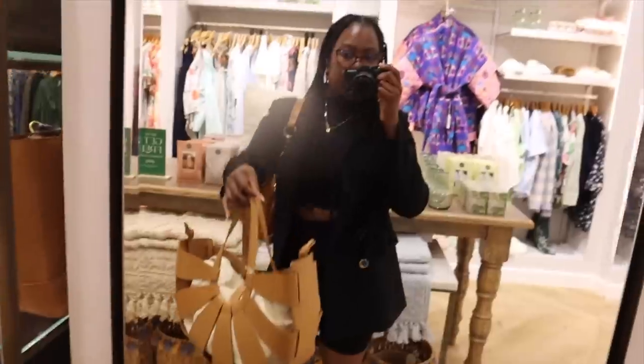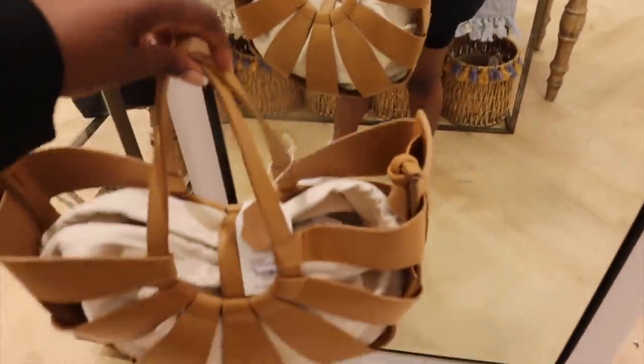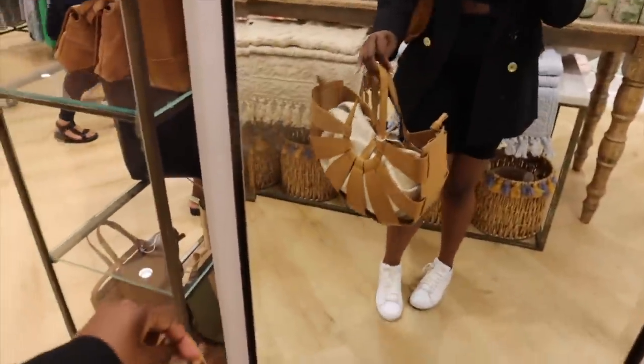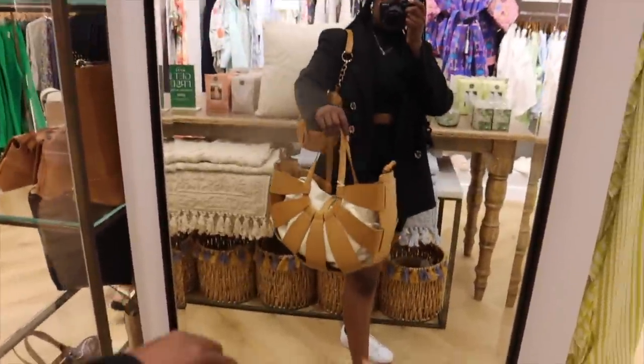So, we are at Poetry and Santon because Tandy was looking for one of her chopping boards. Like, this bag is so cute, guys. What do you guys think? It's like 2,000 rand. But I think it's super cute, like for the summer.